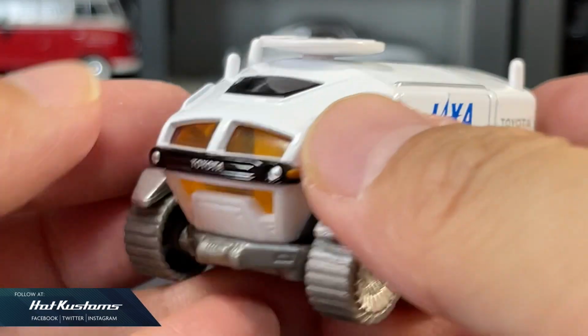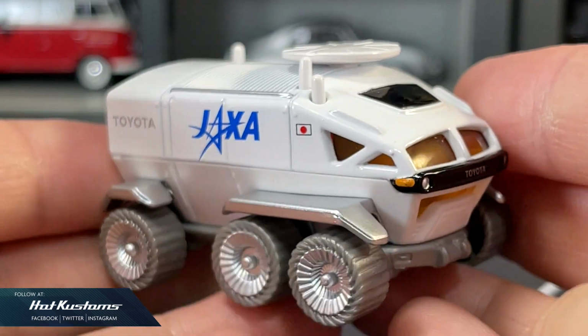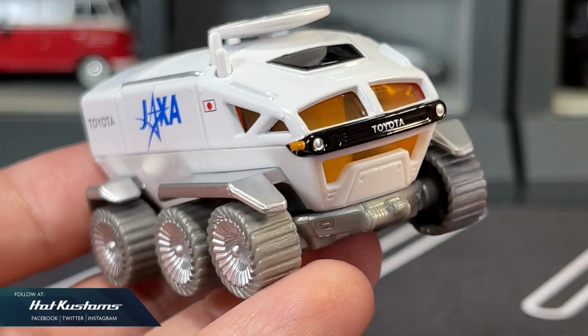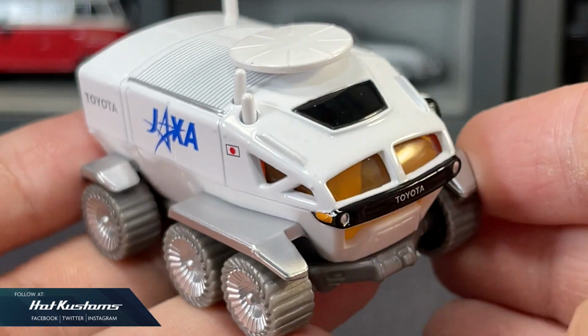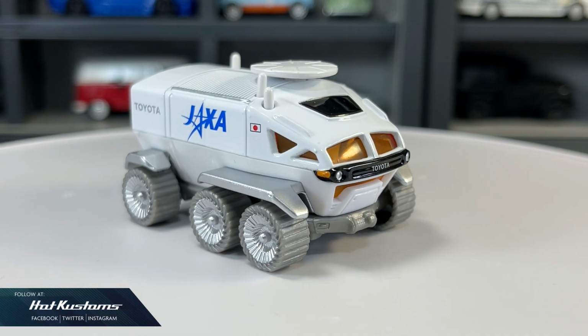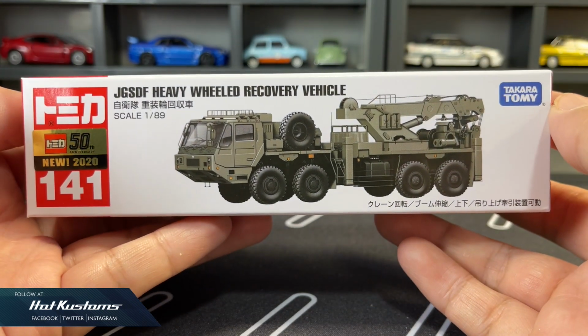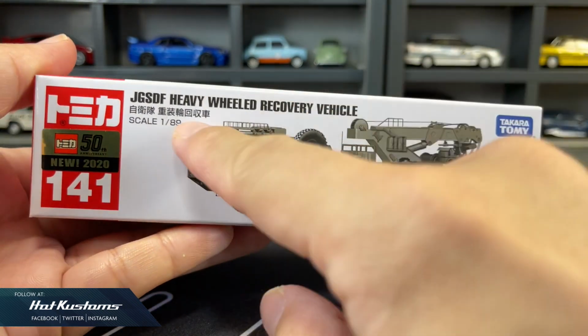The second of such aerospace release by Tomica Premium. Very first one was the Hayabusa satellite years ago. Although this Lunar Cruiser is a sore thumb for the Tomica Premium range, it's a very nice assortment to add into my collection. Next, the Long Tomica JGSDF Heavy Wheel Recovery Vehicle.